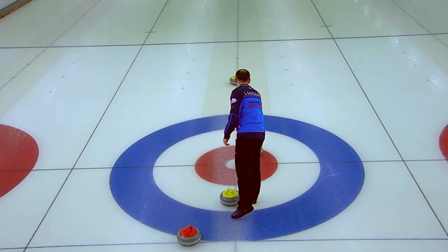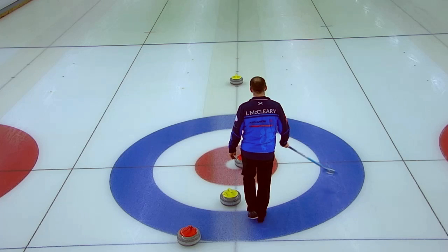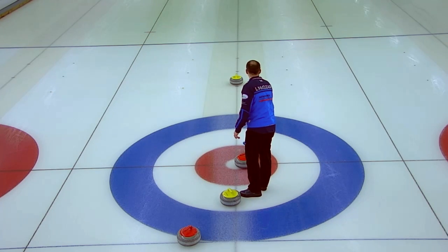That's maybe not bad either, because then they can't hit it because it'll jam. And then the yellow will go out. That's pretty good.